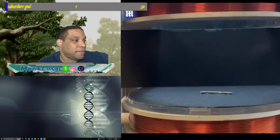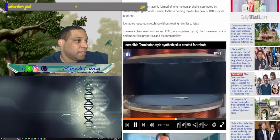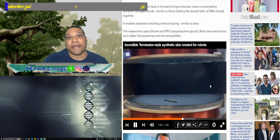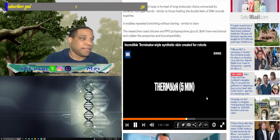This is phenomenal work, honestly. Stanford takes the cake on this one. This is phenomenal work. Just imagine this in a full-fledged bionic suit or robotic suit with electrical impulses.